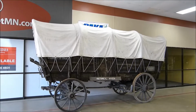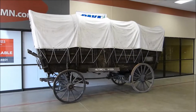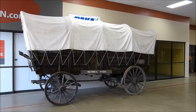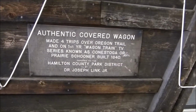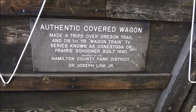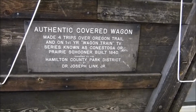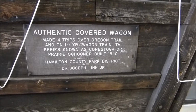This wagon here, like I say, it's an original wagon. It's even been used in a few programs. I think it was that movie The Wagon Train. And here is the story. 1940 this schooner was built. 1840, I'm sorry. Sometimes when you're over 60, you say what you're not thinking.